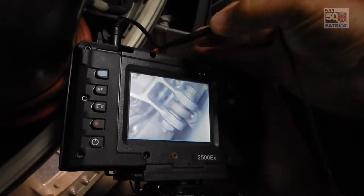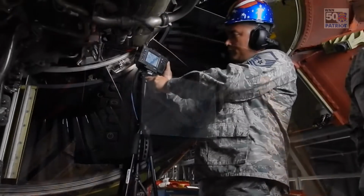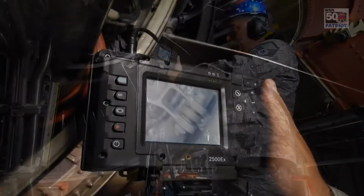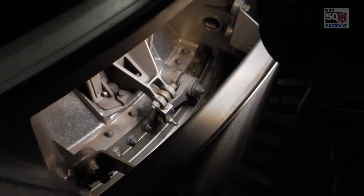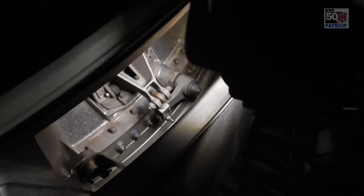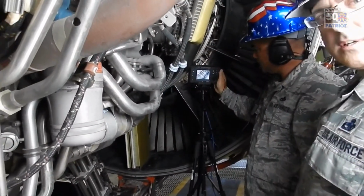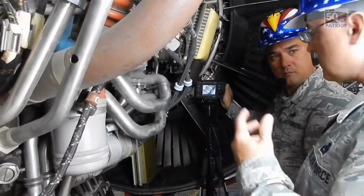Yeah, absolutely it is. This is the Joint Engineering Disposition Infrastructure. It allows us to collaborate in real time with an engineer if we have anything that's beyond our tech data scope. We can put a request in, get them on here, see it live, and they can give us a repair, tell us whether it's worthy of a flight or not, and then we can get the plane back to who it has to get back to.